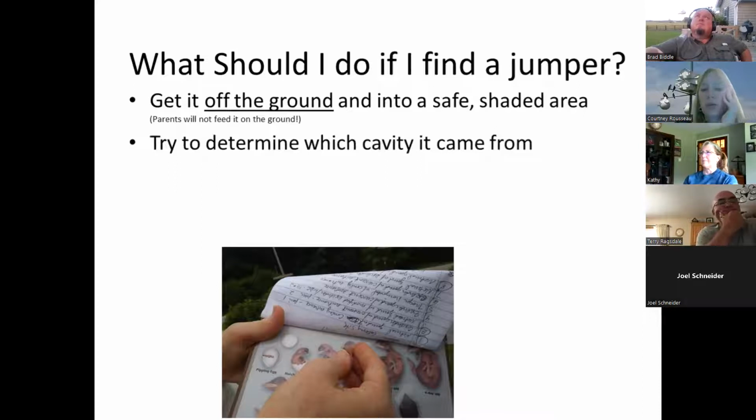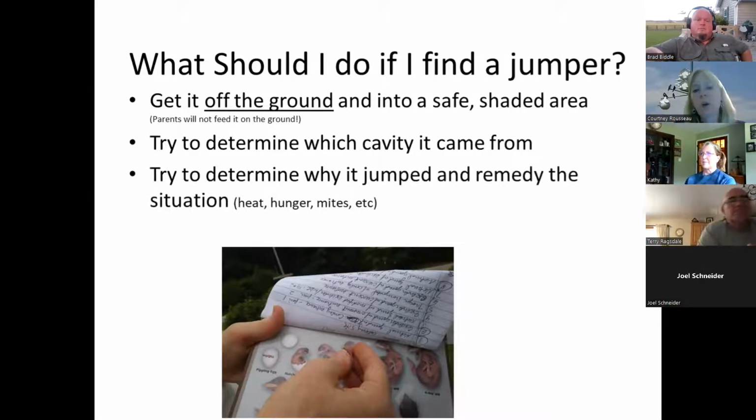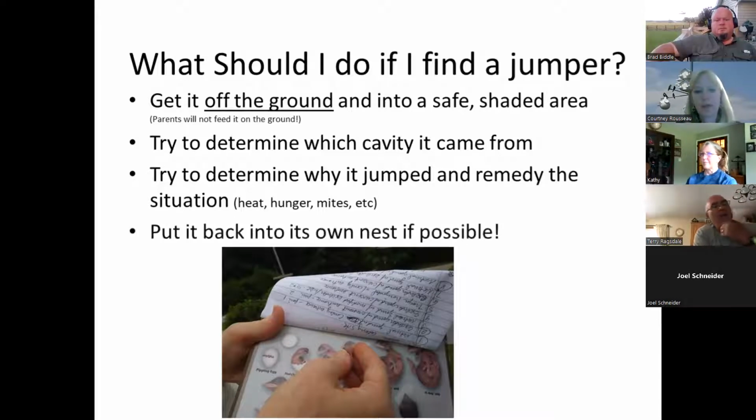You need to try to determine which cavity it came from. That is a lot easier if you have been doing regular nest checks through the season, so you have your records to refer to, and you know if a nestling is missing from a particular cavity. So then you need to try to determine why it jumped and remedy the situation. Was it from heat? Was that nestling thin? You check the keel bone. Is that nestling covered with mites? Is your housing covered with mites? Are you having a problem with subadults trying to claim housing? Is it a crowded gourd? Did it get jostled out? Et cetera, et cetera. You want to put it back into its own nest if possible.